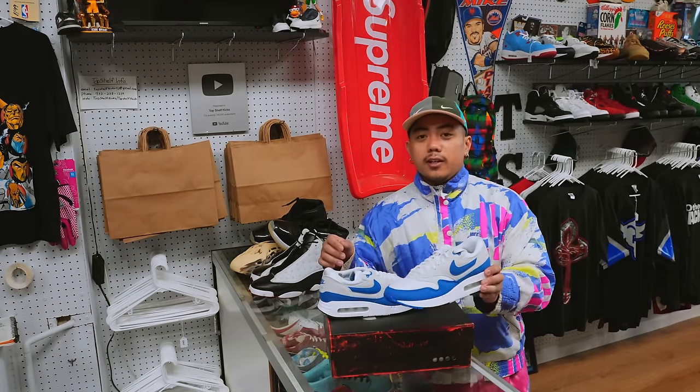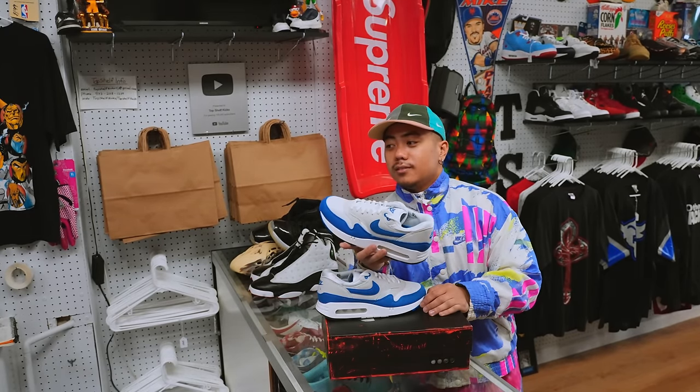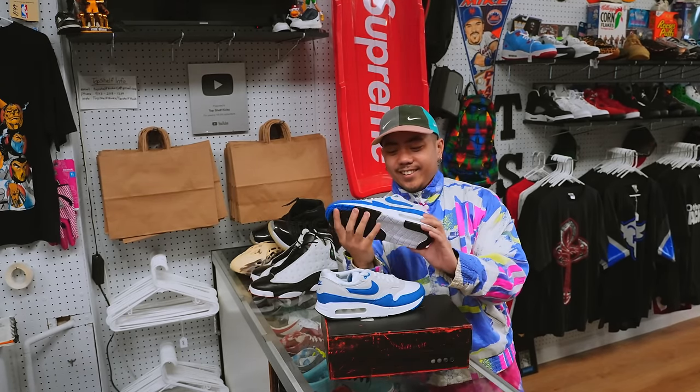But yeah, let me know what you guys think about the big bubbles. These are better than the red ones. What do you guys think, red or blue? Blue. Jake? Blue's always been the best one to me. I think red. But, you know. Can't wait. I'm wearing mine on Friday or Saturday.